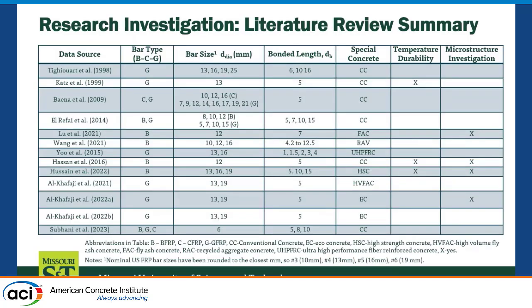So for this study, these were the papers. I know it's a little bit hard to read in the back, but this is all in the paper, of course. These are the papers that were collected, and these were the ones that I could find with pull-out type testing like the test example I showed you earlier. And you'll see there's glass bars, there's carbon bars, and there's basalt bars. And you'll see there are also different bonded lengths in these particular pull-out tests. Most of them were in conventional concrete, but some tests were done in specialty concretes, and some were done under varying temperatures to see the effect of temperature, and there were some that looked at the microstructure of the failure mode and the FRP after the test.